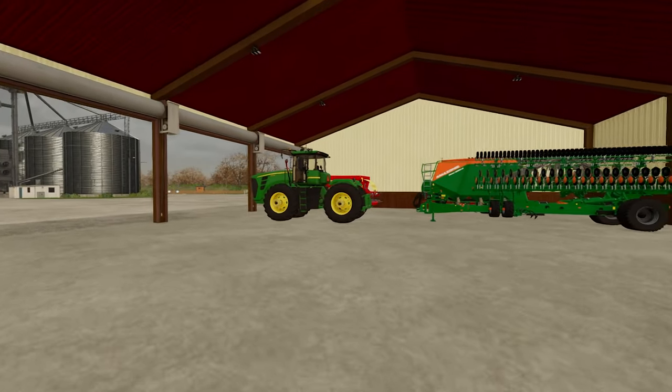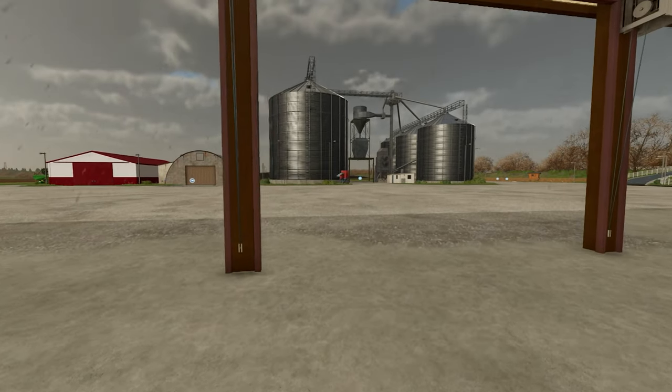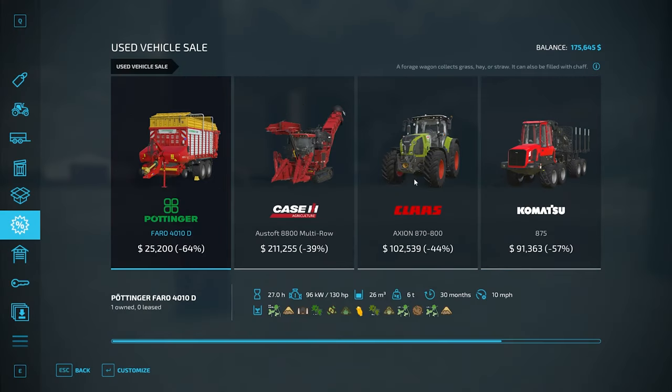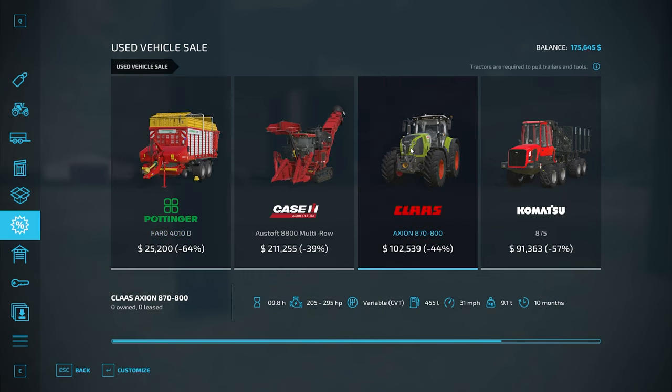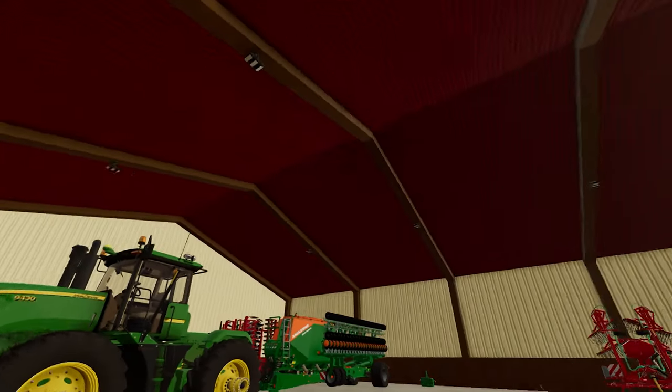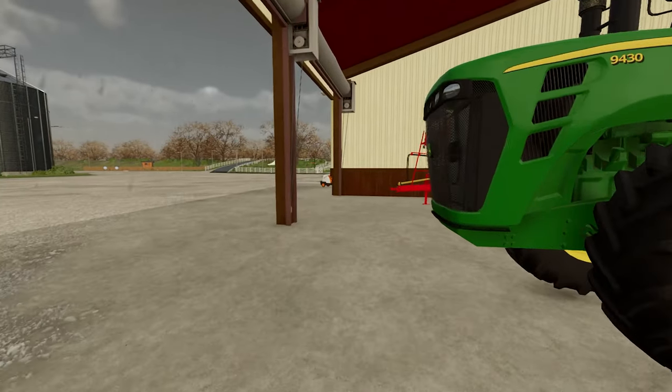So what is cool is I actually got in touch with the dealership here in town, and they told me that right now they have this Claas Axion 800 series in the shop for sale. One of the other farmers ended up trading it in. I would love to pick this thing up. This would be a good intermediary tractor for me. However, my 9430 will pull anything here on the farm.